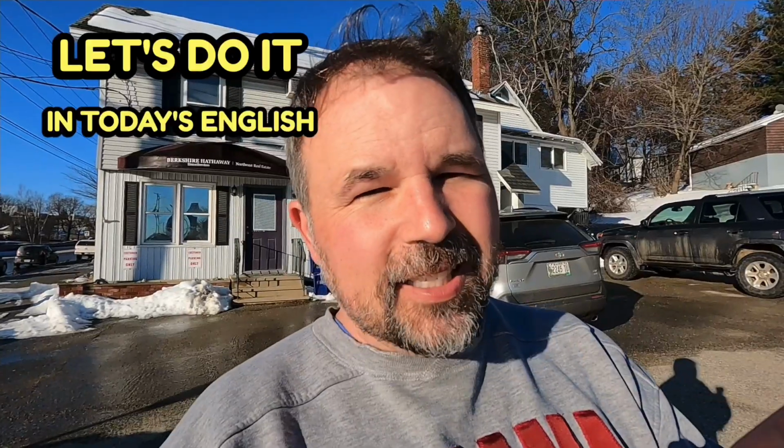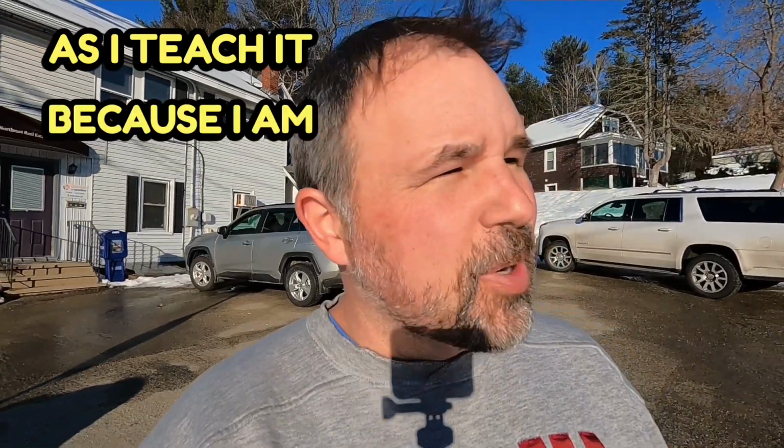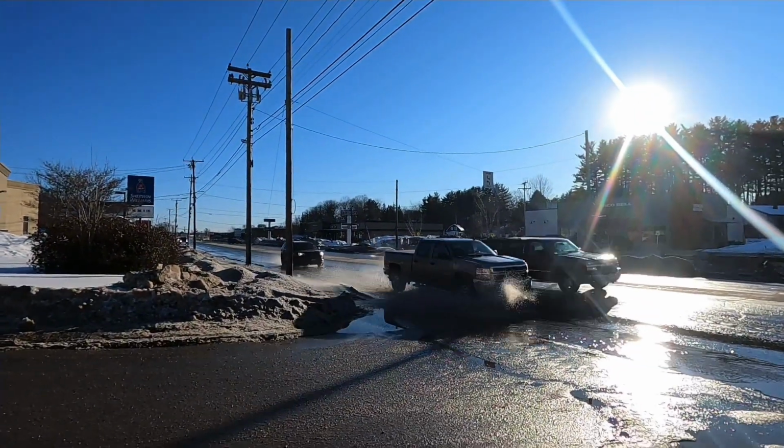Let's do it. In today's English lesson, you are going to learn at least 12 ways we use the word square in English. And there is a very good chance I am going to get completely soaked as I teach it, because I am going on the worst walk possible. It's a nice warm summer day. Look at this. I'm gonna walk along this street and probably get soaked by a puddle. This is so stupid, but it's a fun way to learn English, I hope.